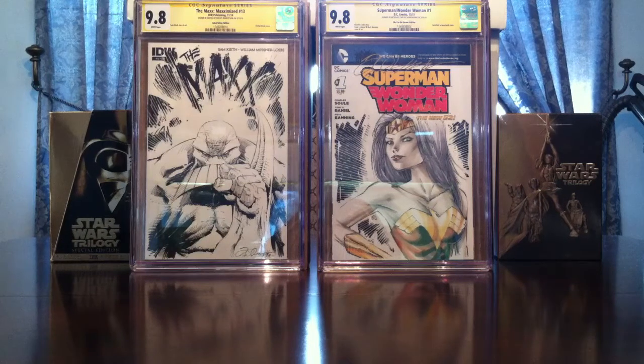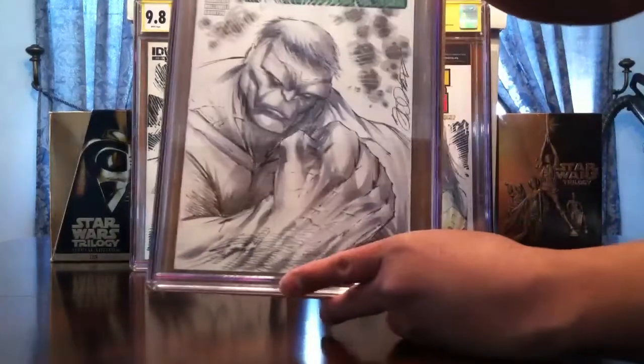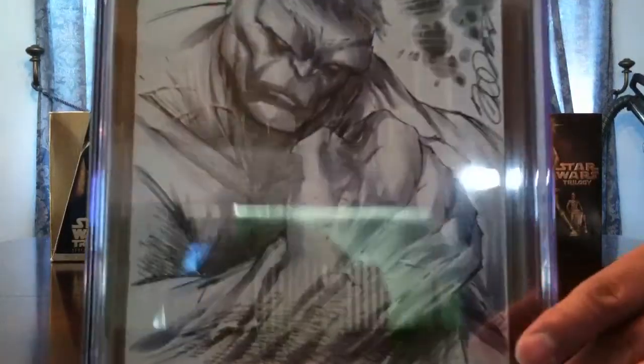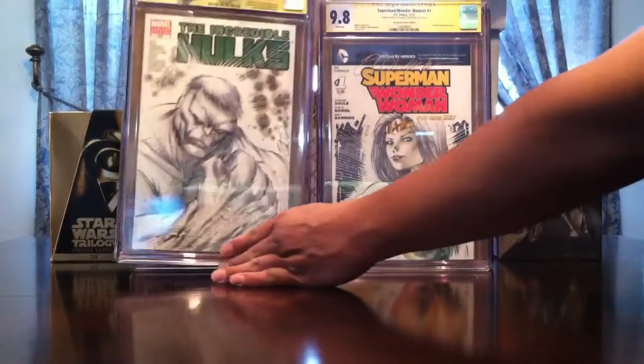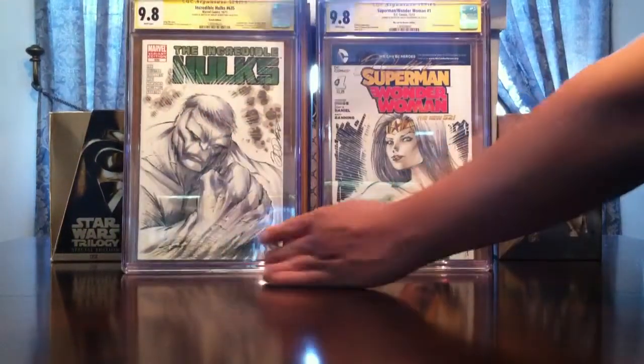Well, anyway, next one up, guys. I love this one to death. It's the Grey Hulk by Shelby. Very Todd McFarlane-ish, I must say. Beautifully colored, beautifully rendered, beautifully detailed.